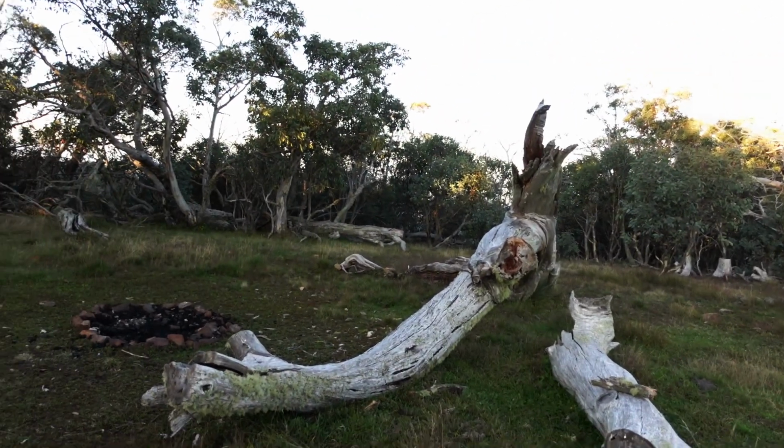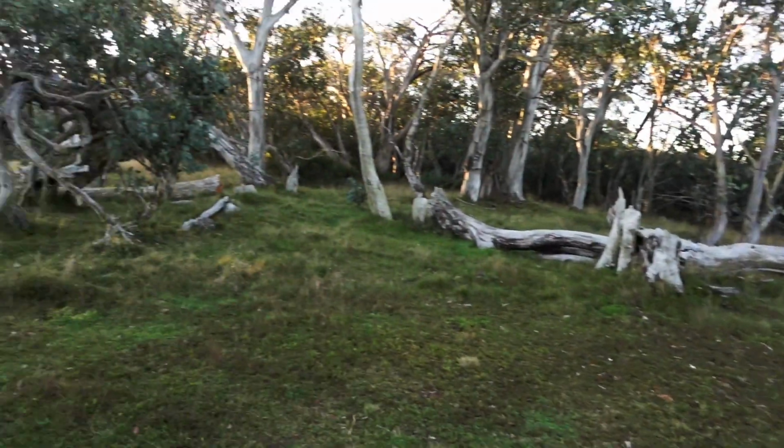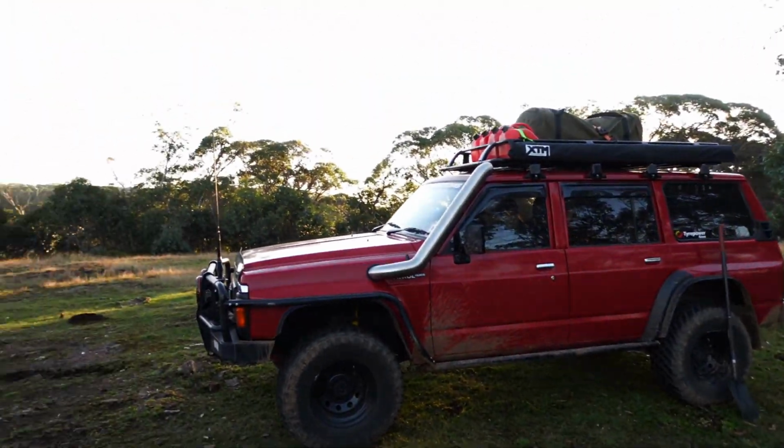Went to Razorback Hut, which was pretty cool. Had a bit of a look around. All the campsites there were packed though, so we ended up finding a little campsite just along the road. Be good enough for tonight. Get set up.